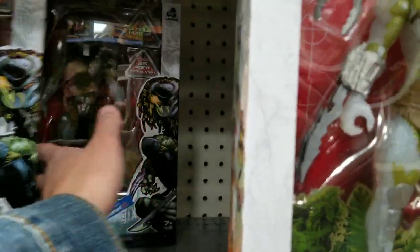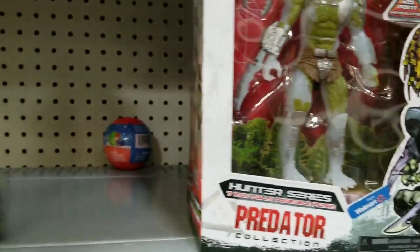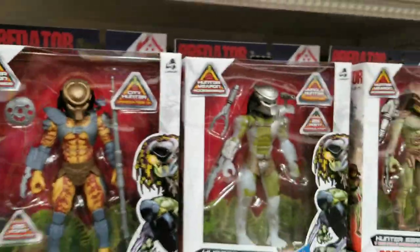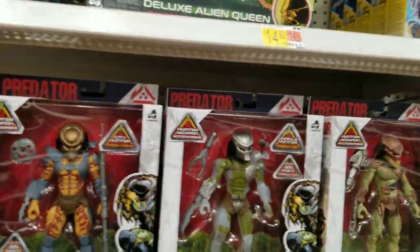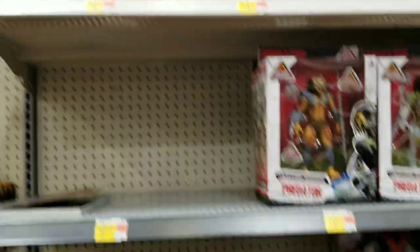And we got two of each. So it must have been like a case or something. Like one case put out, right? Because there's six. Oh no! There you go. So they put out a case of these. Looks like they got a case. Pretty neat. Pretty neat. I have two of these already, so I'm gonna hold off for now. Let's see.